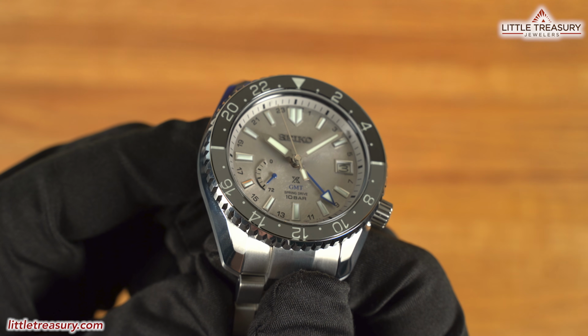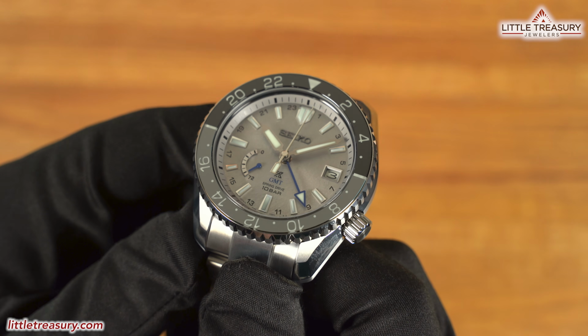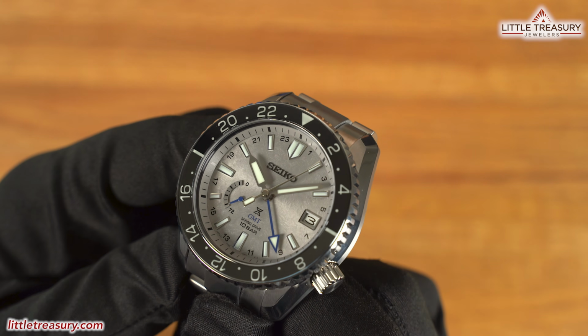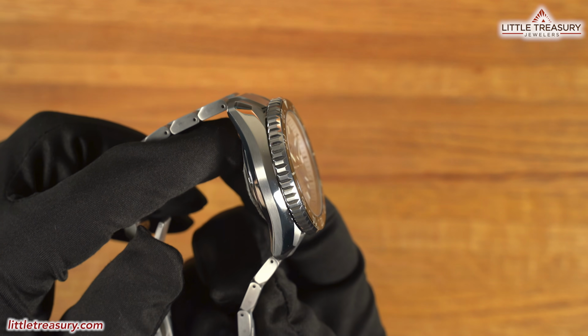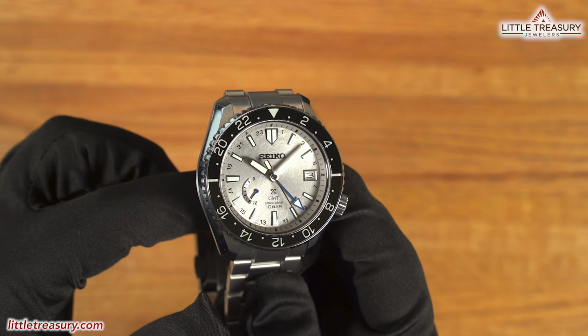The case is made out of titanium and has a super hard coating known as DiaShield applied to it to make it more scratch resistant. It also has a lower center of gravity to enhance wearability. Broad, sharply angled areas of Zaratsu finish can be found on the sides of the case, with small areas of matte finish on the sides and at the top of the lugs.